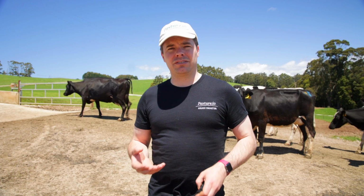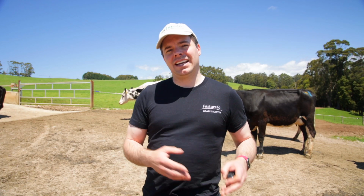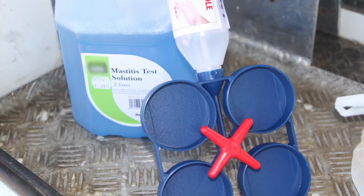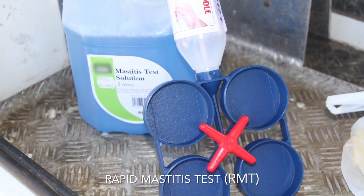Depending on your bulk milk somatic cell count, the weather and history of mastitis on your farm, you may need to remove all the milk from your infected cows. Remember, the earlier you detect mastitis, the better you can limit your losses. Also, you may want to do a rapid mastitis test on suspect cows.